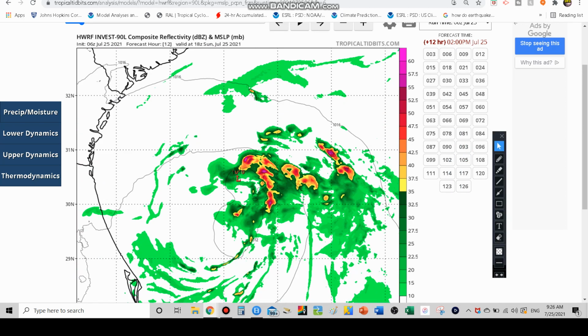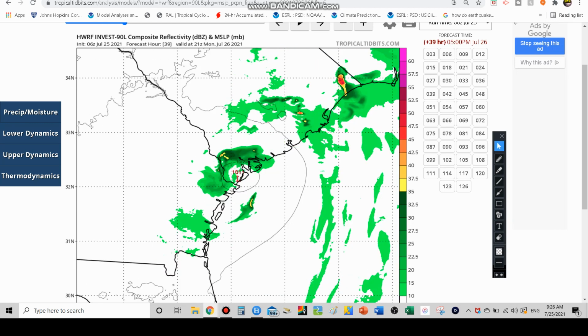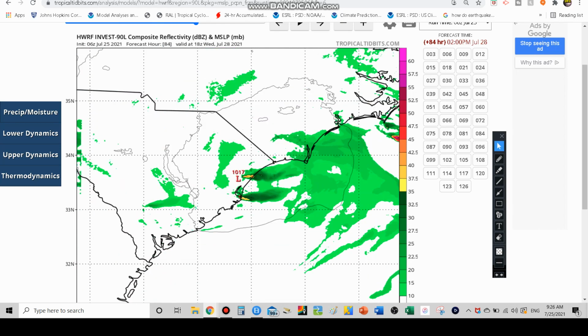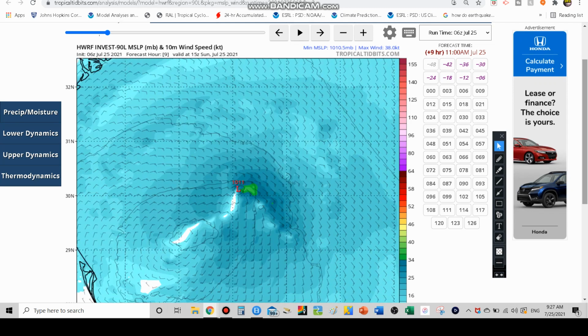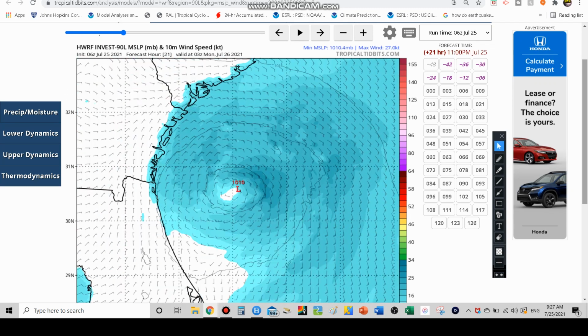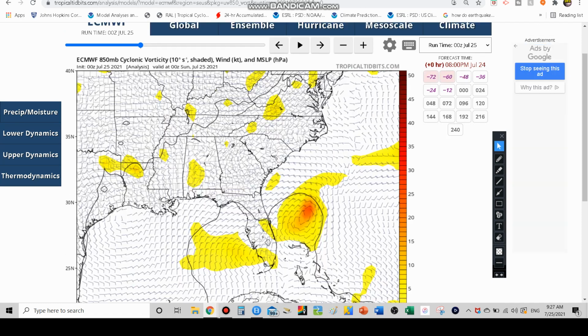All right. So here's the HWRF. You can see the low moves close, Georgia, South Carolina. That's a landfall pretty much later in the day, Monday. And then look how it just sits over South Carolina, producing those rain and thunderstorms and moving off the coast again. All right. And notice those heavy rain bands, just like in a normal tropical storm, could still happen with an invest, regardless of development. Now they do have it becoming a tropical storm through late this morning and early afternoon, but then weakening after that as it heads towards Georgia and South Carolina in terms of wind speed.